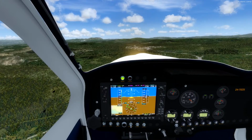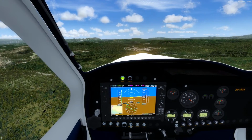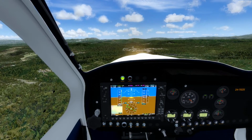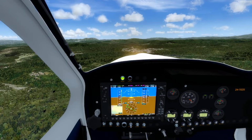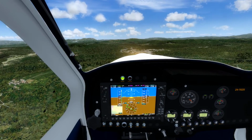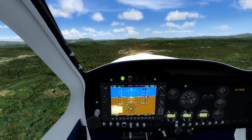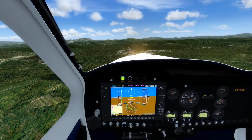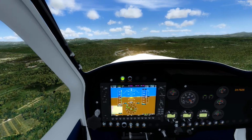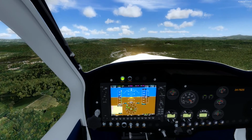Ljubljana Information, živijo, dobro večer, Sierra 5 Papa Golf Papa out of Papaika 1, continuing to Kozina at 3,000 feet for flight to Lestablet. Sierra 5 Papa Golf Papa, continue VFR QNH 1011, squawk 3330, report overhead Razberto. Roger, continue VFR QNH 1011 and setting squawk to 3330, and we report overhead Razberto, Sierra 5 Papa Golf Papa.